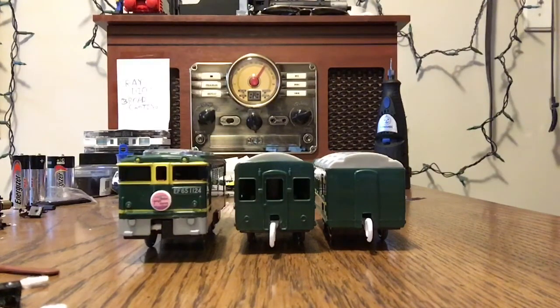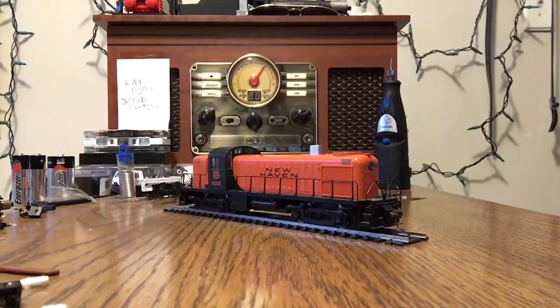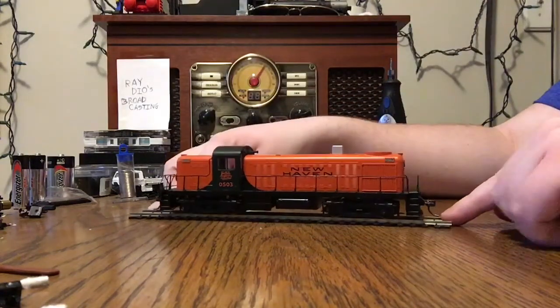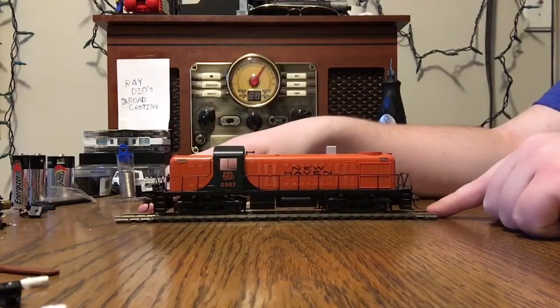I believe I've covered everything that made the cut. On to number 4. In 4th place is the Lifelike Proto2000 train line, whatever it is, RS3, and it's definitely an upgrade from the Bachmann one.